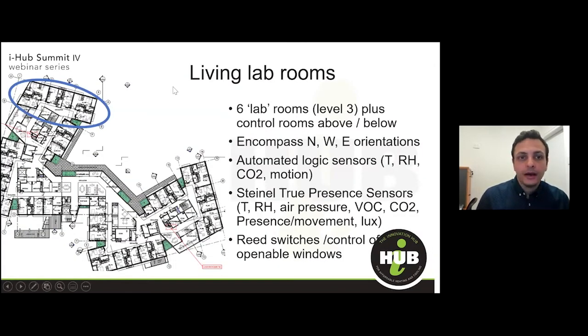In our Living Lab, we focused on 6 rooms, and then we also took into consideration the rooms above them and below them, so they have exactly the same layout, to be able to compare between the different performances of the technologies that we are testing. So we installed a range of sensors that can tell us the temperature, relative humidity, carbon dioxide, and motion. So a range of things, really. We also installed some reed switches that can tell us when the occupants open or close their windows, and then we can do further analysis on that.